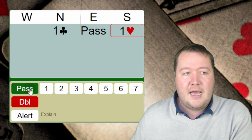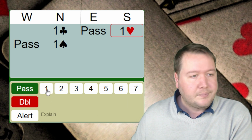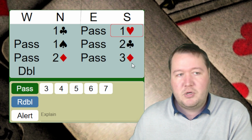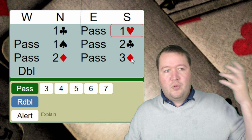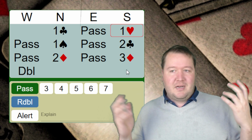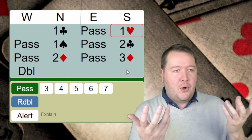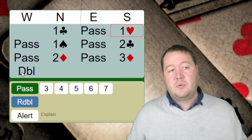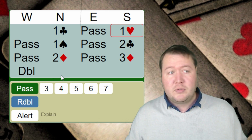So if they had a precision auction, for instance, and you double, and all these bids were alerted, and 3 diamonds doesn't say anything about diamonds, and your side has no purpose in making takeout doubles at this stage, usually these sorts of doubles would want to be lead directing doubles.